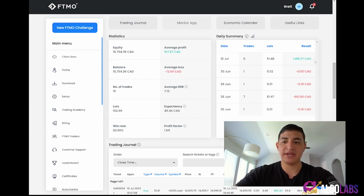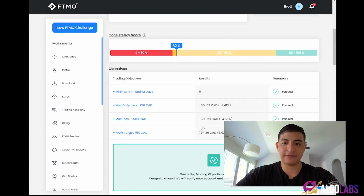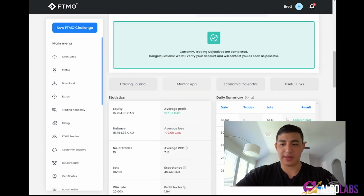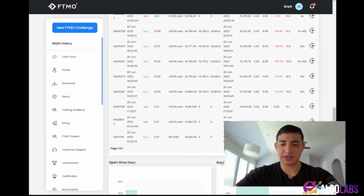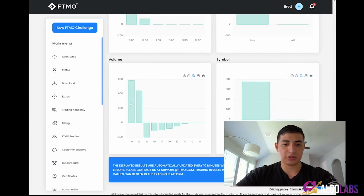So very big profit. So 1.4 thousand CAD is actually, I believe, almost 8% on that specific day, if I'm not mistaken. Yeah, a little bit more than 8% on that specific day. So on the 26th of June, it lost 4%, but on the 10th of July, it actually made 10%. So very high percentage whenever the days are winning. And you can see here the trades as well, and then open time, hour, buy, sell, volume right over here as well. So typically you'll see a very high volume.